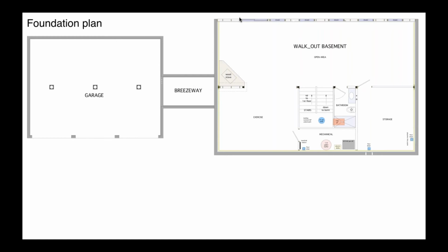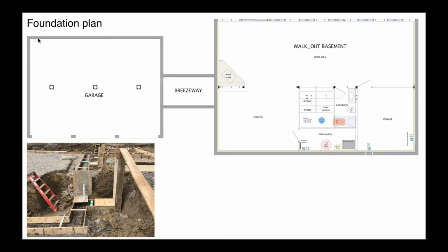The dimensions on this are 48 feet wide, 32 feet in this direction. The breezeway is 8 by 12, and just connects over to the garage. The garage is 24 by 32. And those dimensions are all multiples of 2 feet, so we were able to use what's called 24-inch on-center inline framing.